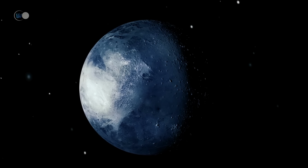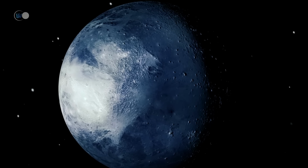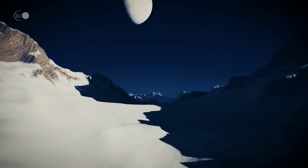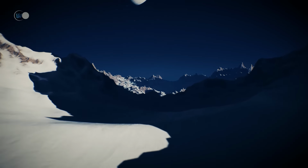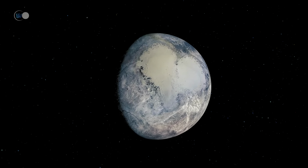On Pluto, cryovolcanoes have been found, as well as icy plains, ridges several kilometers high, and even a heart-shaped glacial region 2,000 kilometers, or 1,300 miles wide.